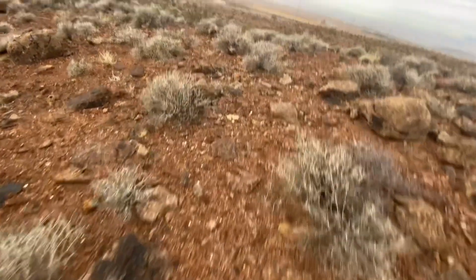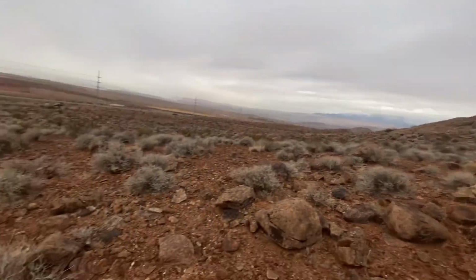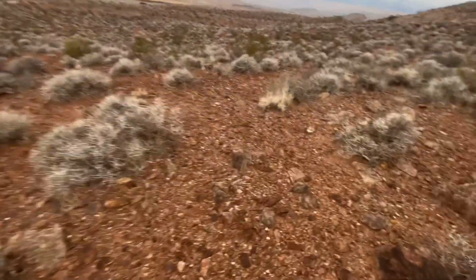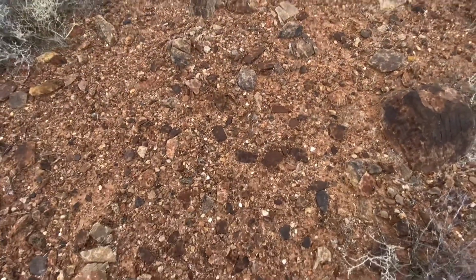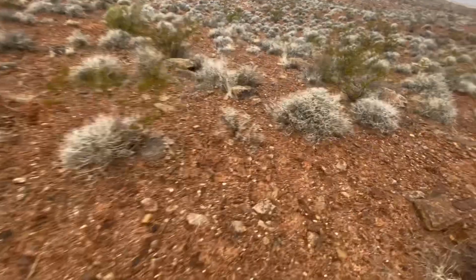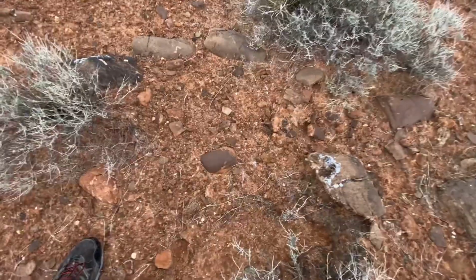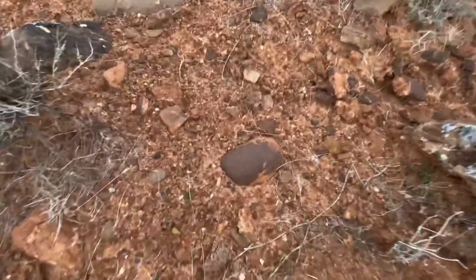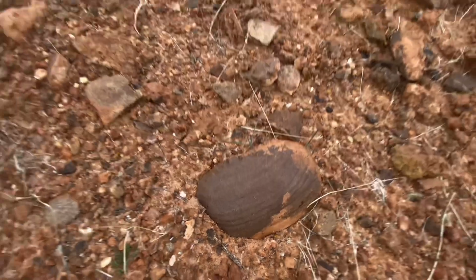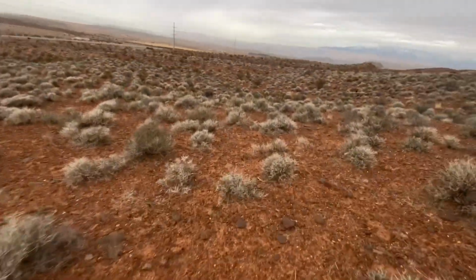As the rain starts to come down, you can see out in the distance, there is some snow on these mountains. So there's a possibility of snow coming down here. But yeah, you can see all the little white quartz crystals on the ground, all tumbled. Heading back, check out that kind of a cool pattern on that rock. Anyway, but it is definitely starting to come down.